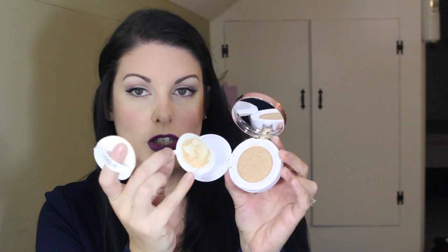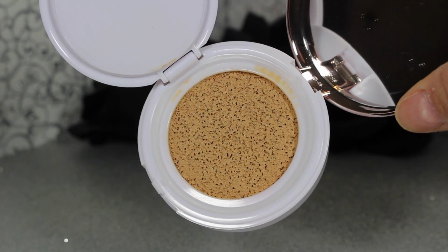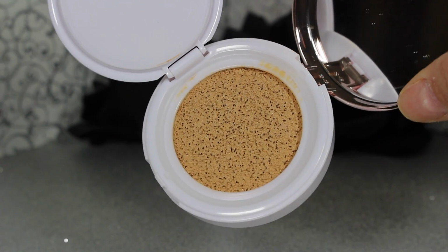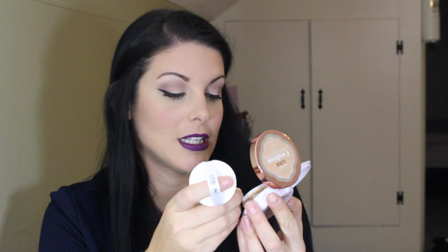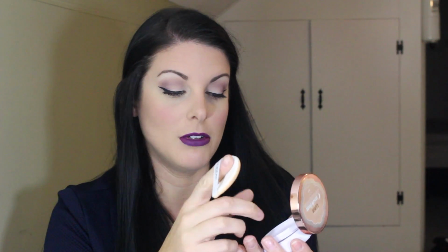And this is closed with a little sealer over top. If you look closely at this, it's a really interesting type of product. It's got a whole bunch of pores in it, and when it says it's like a cushion, it literally is like a cushion. It tells you to put this into it and then just dab it on your face. I did use this once, obviously, because I wanted to follow the instructions and see how I felt. It did give a really beautiful light coverage. I really did like that.